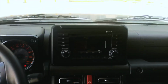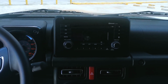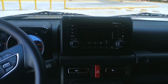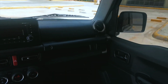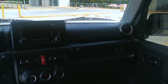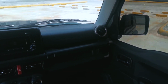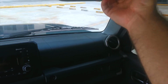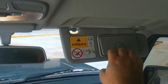Going on to the stereo, this is another part that I'm very unimpressed by, but it's simple and it works. Albeit, it doesn't really sound that good. What is nice about the car is it does have standard passenger and driver airbags, which sometimes in countries like this, they don't put them on there because it saves a decent amount of money. Sun visors, very simple, no lights, but they do the trick.